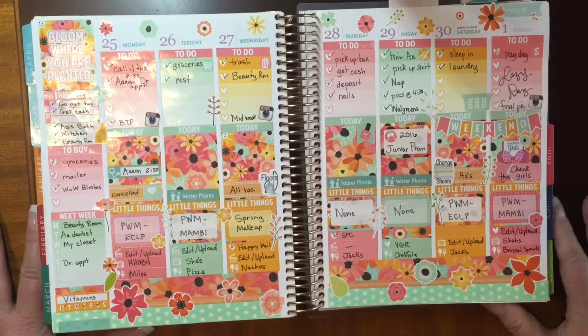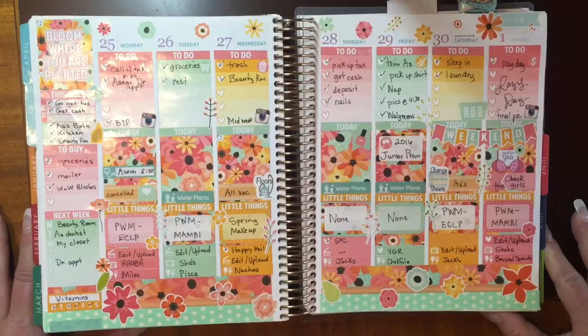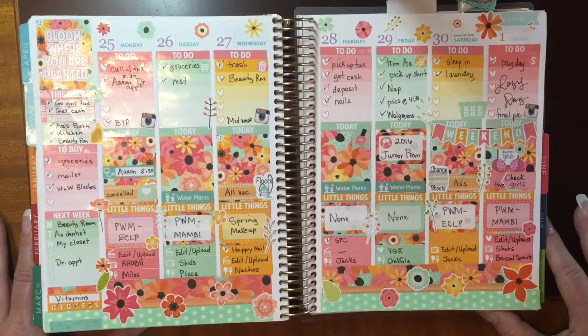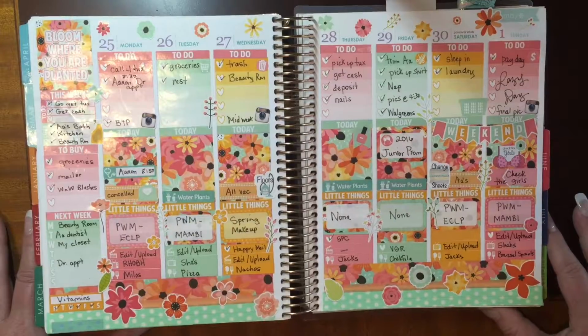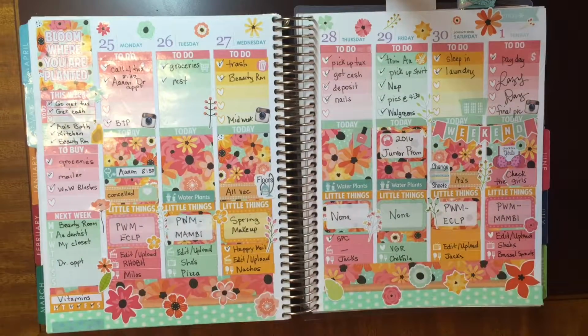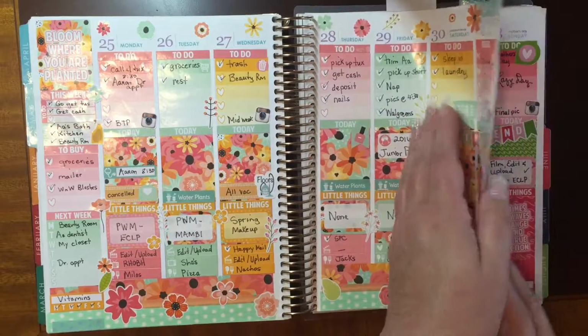I really was on top of things this week, even though I had not really gotten any changes in my health. I was still on top of things, and I was really utilizing my planner the way that I feel like it should be utilized. So yeah, I mean, this was just beautiful, and I loved it. I loved everything about it. I thought it was precious.